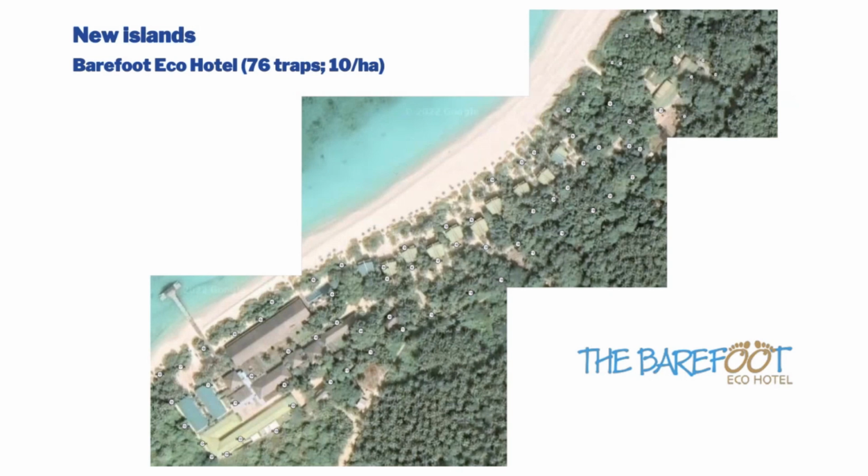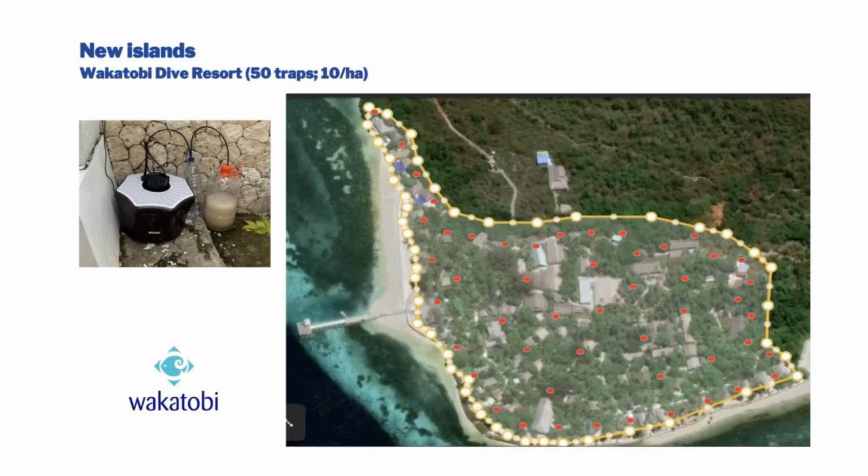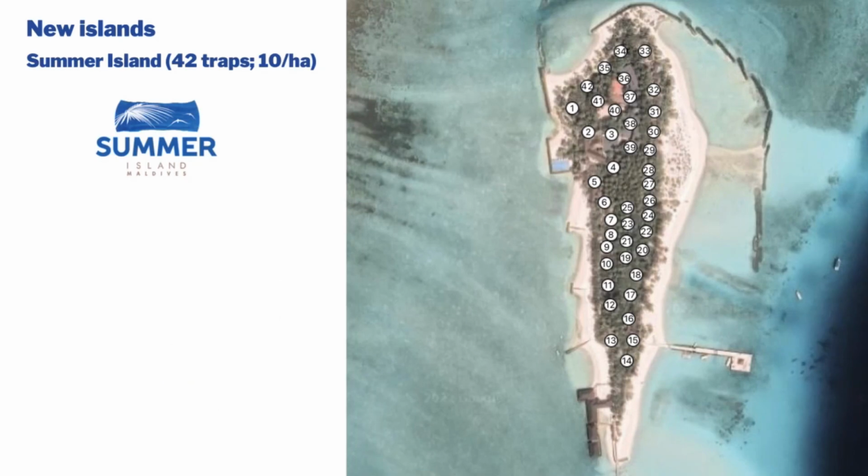But basically what we did is around the perimeter of the resort, we put traps every 10 to 15 meters. And in that way, we made a barrier of traps so that mosquitoes could not get in. And I will talk about the same thing a bit later. The same thing happened on an island in Indonesia, in a dive resort, where we only protected the hotel with a barrier of traps and not the surrounding areas. And again, this resort has been operating its traps for 3 years now, and continue to do so in exactly the same way as I explained.